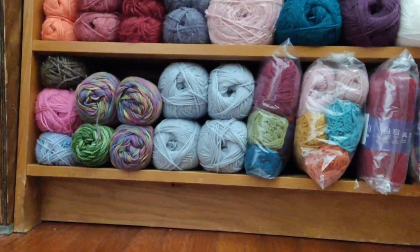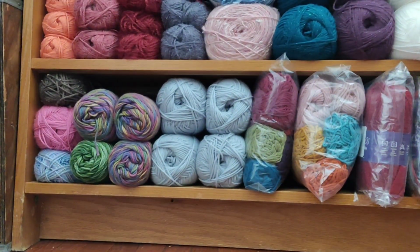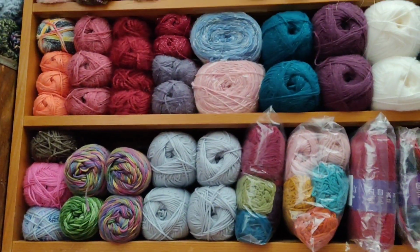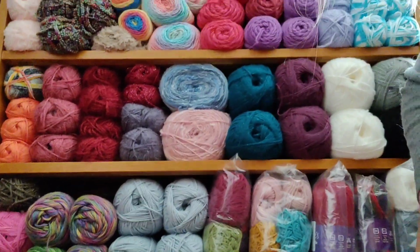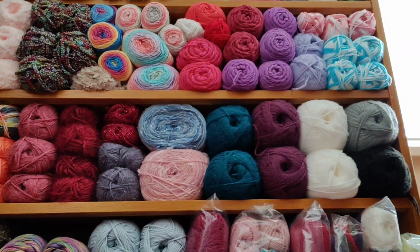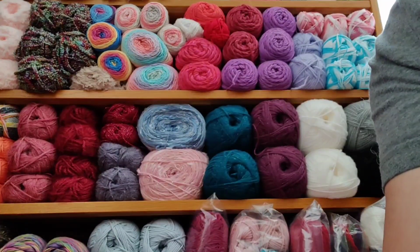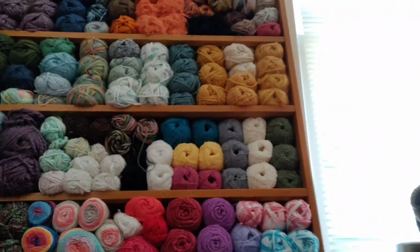Now, let me see if I can put this right here for a second. Okay, and then I'll just kind of go up like that and show the Hobby Lobby-ness of everything. This over here.